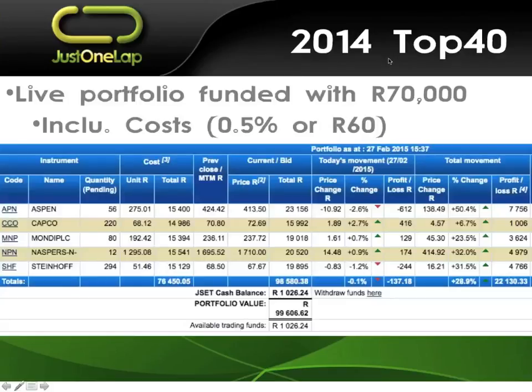So there is the screenshot from Friday afternoon of the top 40, which at this point had 70,000 funding, 50 from the first year, 20 from the second year. So the 70,000 had grown to just shy of 100,000. These are the stocks just before I sold them. This is 25 to 4. I started selling, I think it was around 4 or quarter past 4.